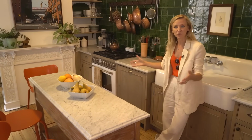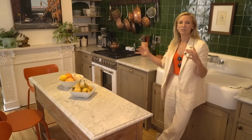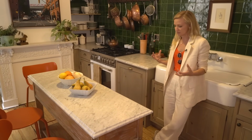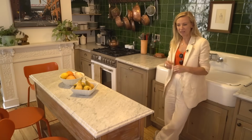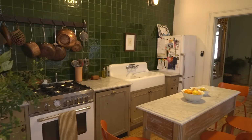We can use it as a social space when we have friends over. We can sit here and have breakfast. It's really doing all the things. And I think that's such a great takeaway when you're thinking about design: how can I make every single choice as versatile, as functional, as beautiful as possible? Can I hit all of those notes?